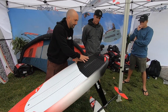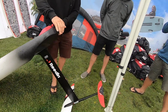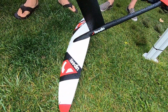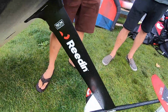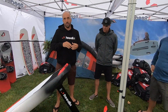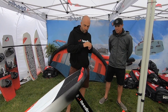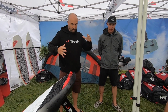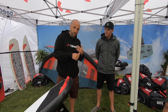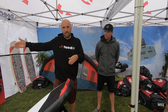So yeah, and then getting into the foils, the Flight Attendant foils, we have the 1280 and the 1880. They are designed to take off at low speed, but also what was really important for us is that you can go fast with them. So they're quite a high aspect ratio. The profile is quite thin, so everything works in conjunction to start slow, so you get up on the foil pretty early, and then you can go quite fast.